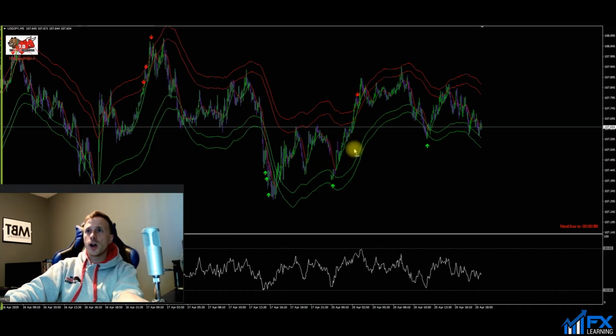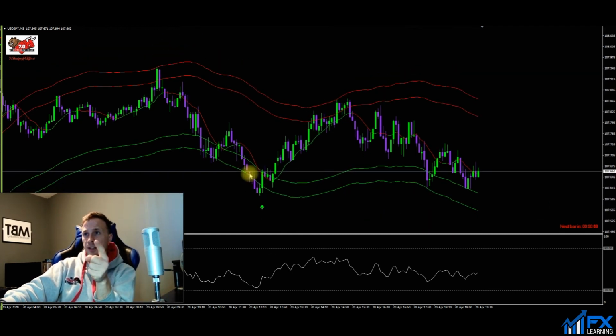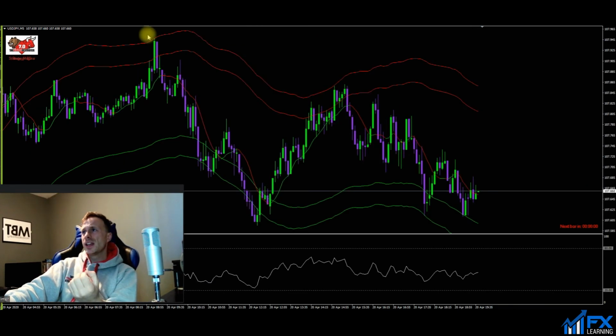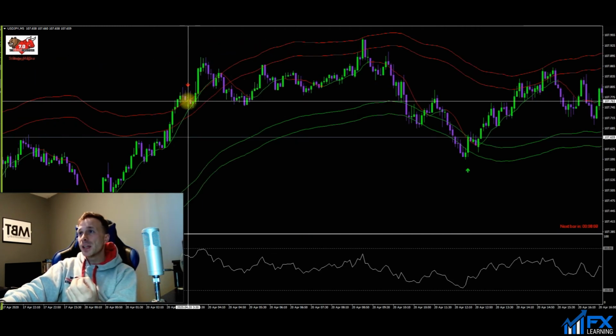USD JPY, I took a few trades on here. I took a buy on USD JPY, so I must have took this signal here. This was again a beautiful buy move. Again, stop loss below the low of around 10 pips, and then target around a 10 pip take profit. So that's a nice trade. Again, here, this one here might have been a loss.